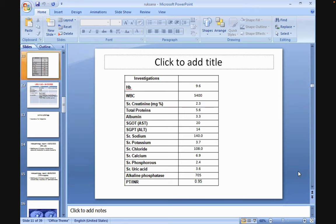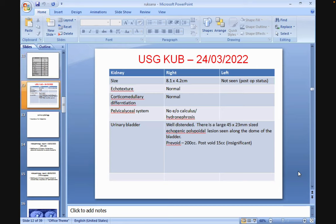Investigations: patient's hemoglobin is 9.6, WBC count 5,400, creatinine 2.3, total proteins 5.6, albumin 3.3, AST 20, ALT 14, serum sodium 140, serum potassium 3.7, serum chloride 108, serum calcium 6.9, serum phosphorus 2.4, serum uric acid 3.6, alkaline phosphatase 705, PT INR 0.95. USG was suggestive of a 45 by 23 mm sized echogenic polypoidal lesion along the dome of the bladder.